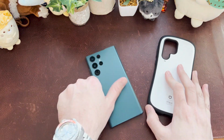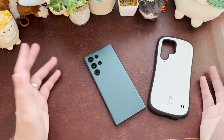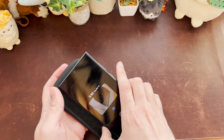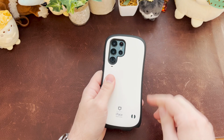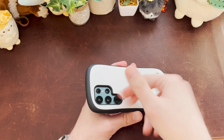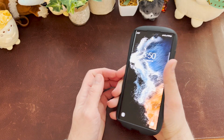So let's talk about the First Class. The classic, the one that I've had on a dozen of these at minimum over the years. This is another big case. All right, you have to be about that, but you're getting the big protection as well. This is absolutely solid. Wireless charging, no problem on any of these. No issues there. Nice protection around the outside of the device. Nice grip, which is fantastic.